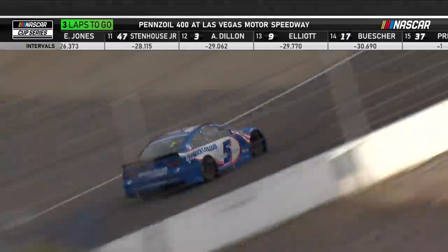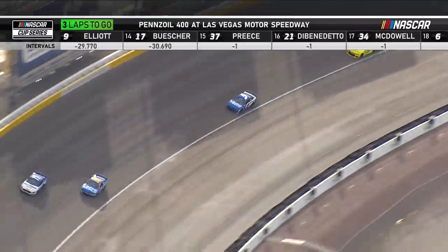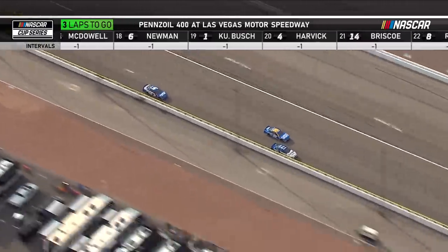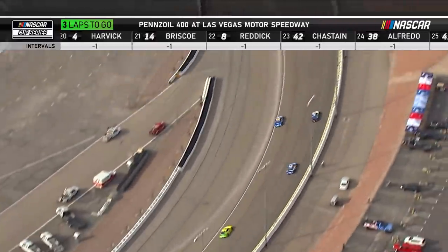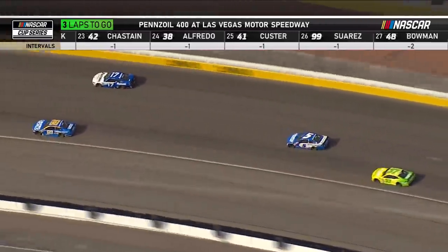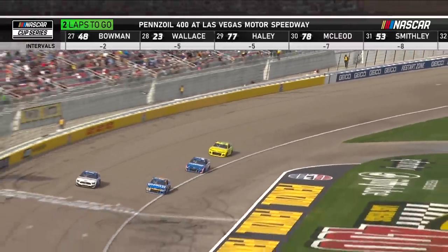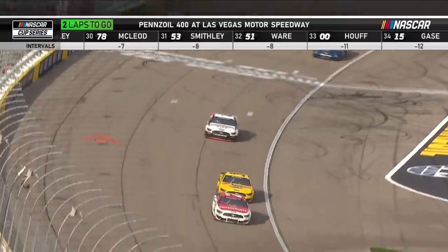Man, these guys are right on the fence in 3 and 4. 1 and 2, not so much, but I mean on the fence in 3 and 4. Now Larson sliced his way through that lap traffic without even losing a 10th to Keselowski, who has 3 seconds on Kyle Busch in 3rd.